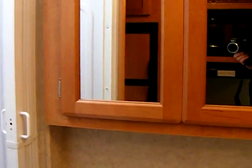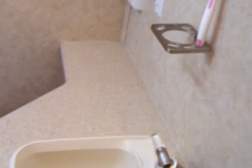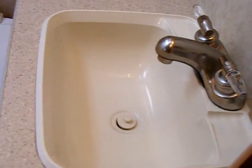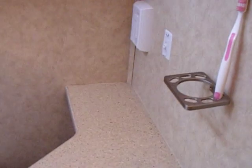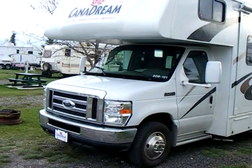Above that is a really handy medicine cabinet, and then round to the right is a sink unit with some storage shelves and a cupboard underneath, and the sink has hot and cold running water. We're going to go outside and have a look around.